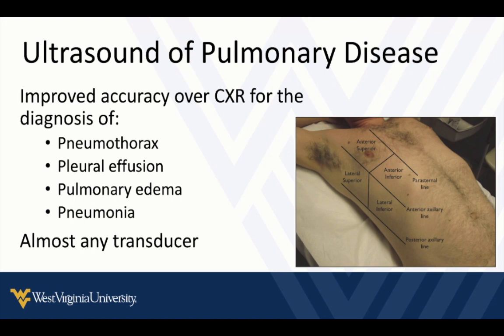A little bit about how to do the exam. Like I said, you can pretty much use any transducer you want. For adult patients, a lot of the time I'm pairing my lung ultrasound with a cardiac ultrasound, so I often have the cardiac transducer or the phased array transducer in my hand, so I'll usually just use that. I will flip it over to a lung or a pulmonary setting because the pulmonary setting does help things like B lines show up better on ultrasound. Stick the probe indicator towards the patient's head in different spots.